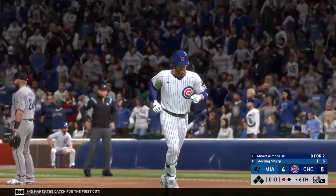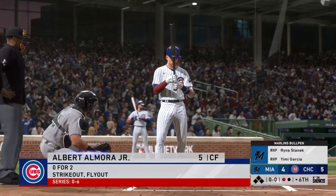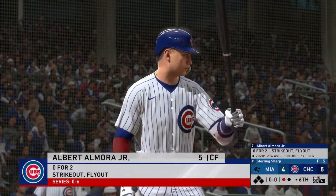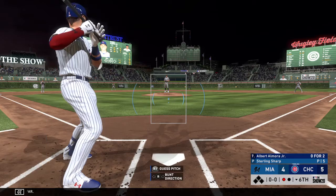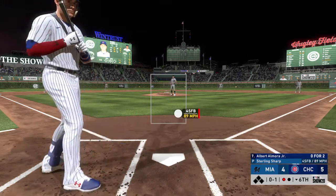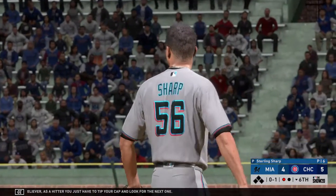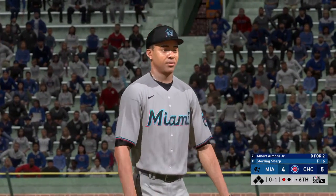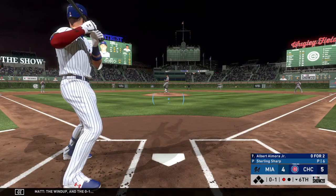Center fielder, number 5, Albert Almora. So here's Albert Almora next. He struck out and flied out, 0 for 2 so far. First pitch coming. Here it is. That's the exact spot to lean on as a reliever. As a hitter, you just have to tip your cap and look for the next one. The windup and the 0-1.